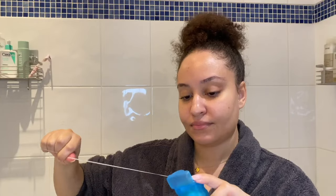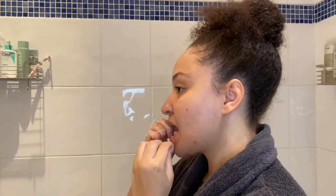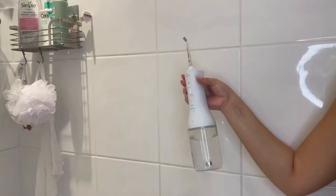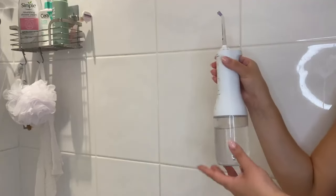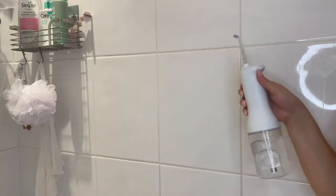So first up, we'll be touching on oral care. I start off by using dental floss, then also going in with my Sonicare water flosser. I love using my water flosser, don't get me wrong, but I don't find it does the job properly alone, so I'd still recommend using both or just sticking with dental floss, but using a water flosser if this is aligned with you. It definitely elevates your oral care routine for sure.